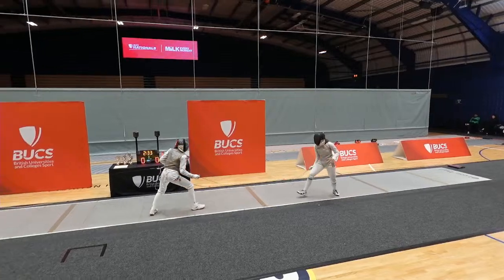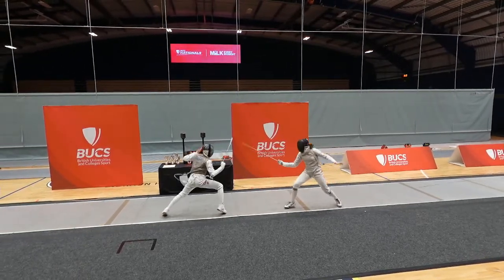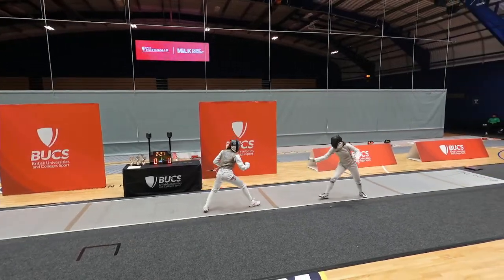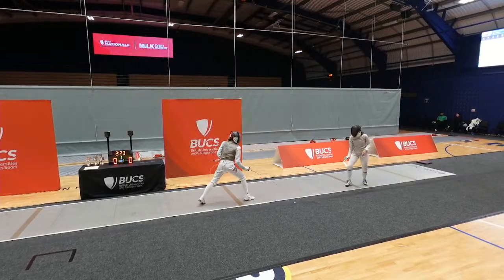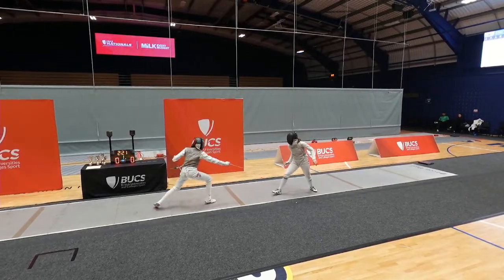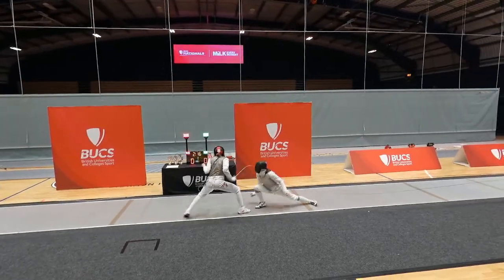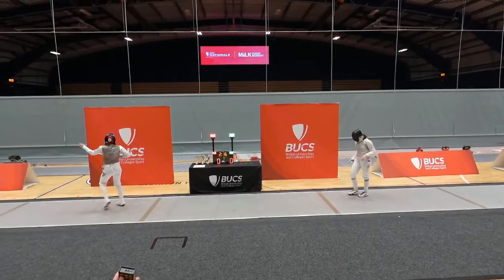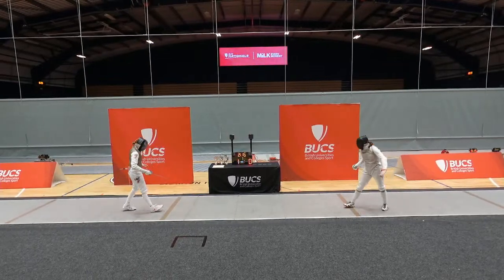Slightly cagey start to the fight, just feeling each other out. As I mentioned, both these fencers have very nice timing, both trying to figure out each other's timing so we can find that moment to hit. Very nice back pack from Zoe there. Patient first point there.